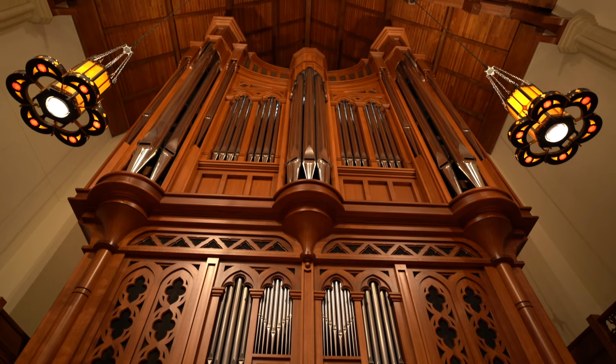Hello, welcome to Covenant Presbyterian Church here in Nashville, Tennessee, where we have this magnificent pipe organ behind me. My name is Elizabeth Smith, and I have the great privilege of playing this organ each week for services.